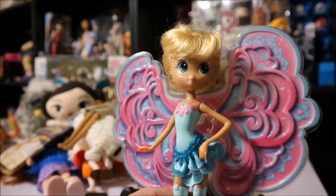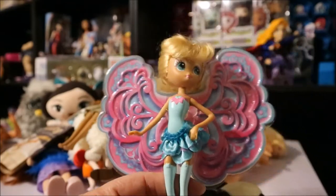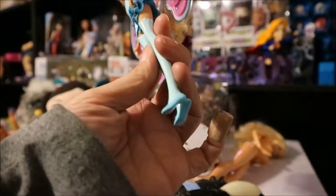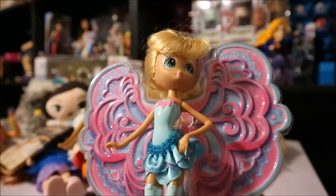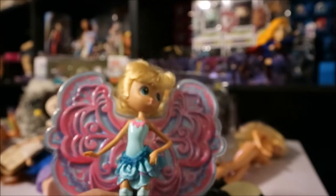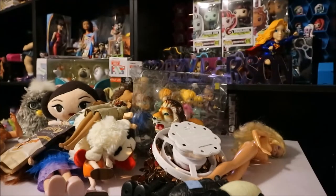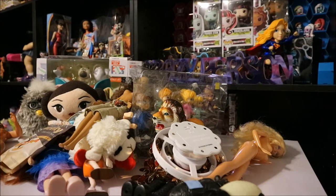This is 2008 Mattel, and it's from Barbie Thumbelina, and this is Joybell. I thought she was simply too cute. I think she's like a little fairy. I'm not sure, but she even has her wings, which is usually kind of hard to find, like it's a loose doll. I think you're lucky to find the wings with her.